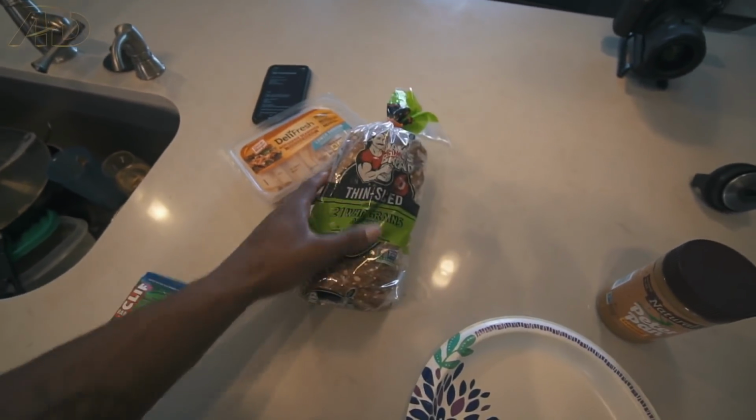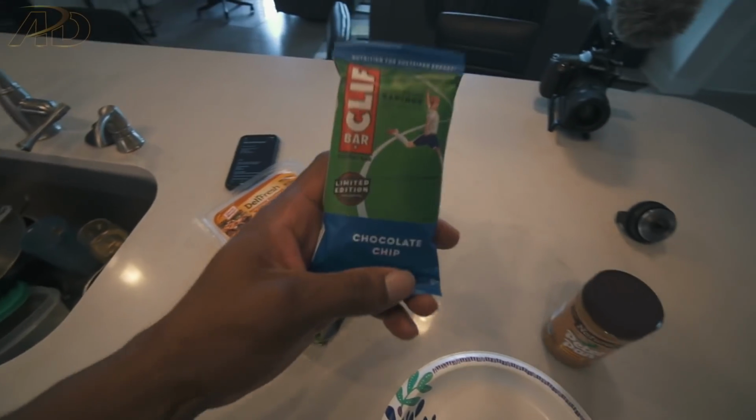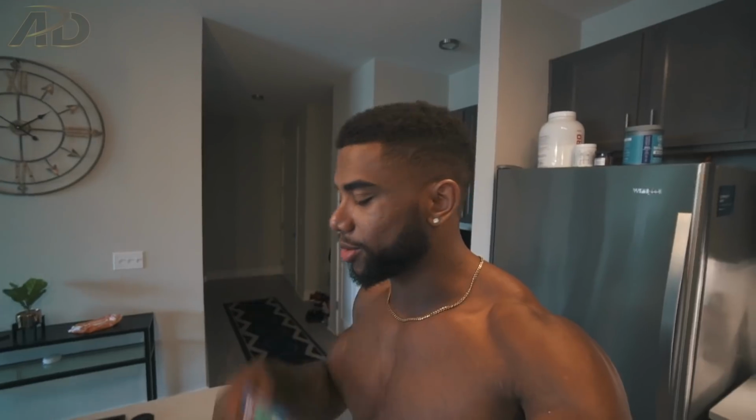So we got that. We have a Clif Bar. Oh, guys, I used to kill these Clif Bars back in the day. This was my pre-workout before I started taking pre-workouts. So it's gonna be pretty nostalgic eating this one, especially since I got the same exact flavor, the chocolate chip. I'm gonna bite into it and it's gonna literally taste like 2016 because I don't think I've had this in like at least 2 years.